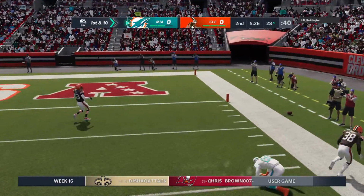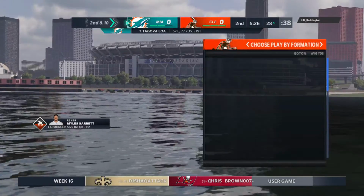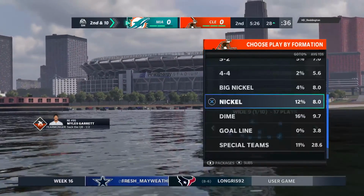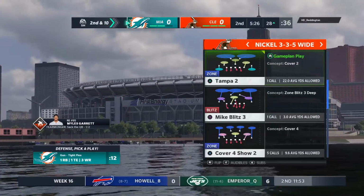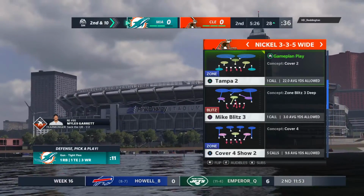And now a throw on 1st down there, but it's incomplete. Well, I think that was good strategy there, trying to go right back to him after the last completion. But this time, the defense was all over him, and they got there to break that one up.